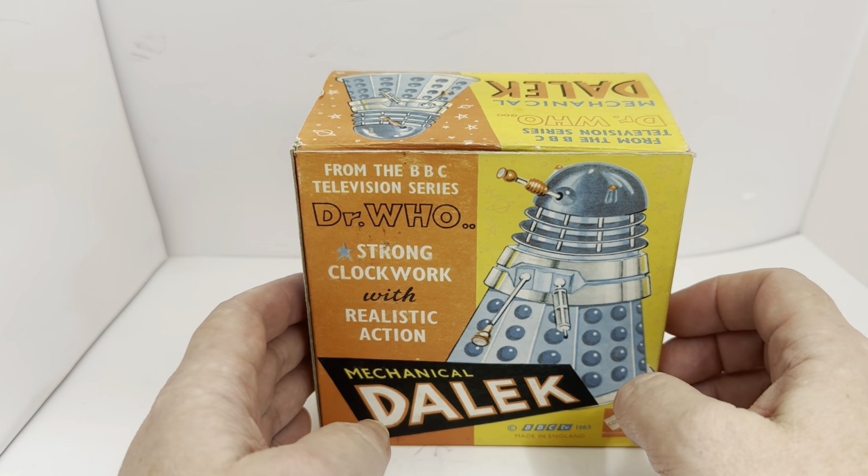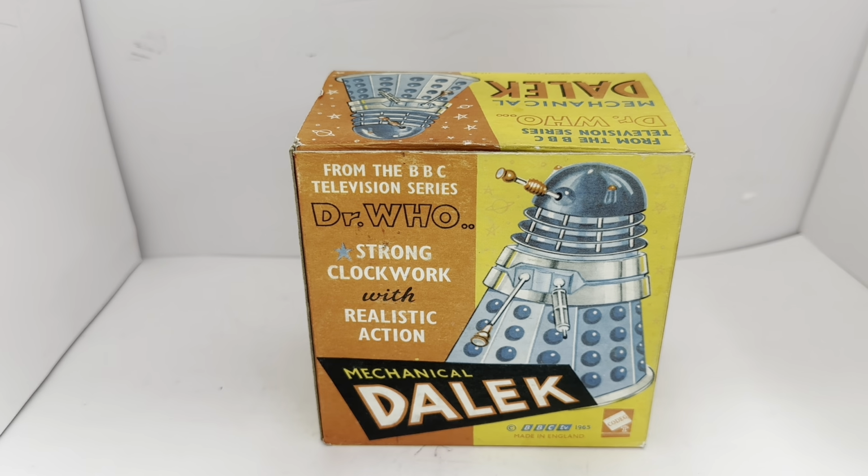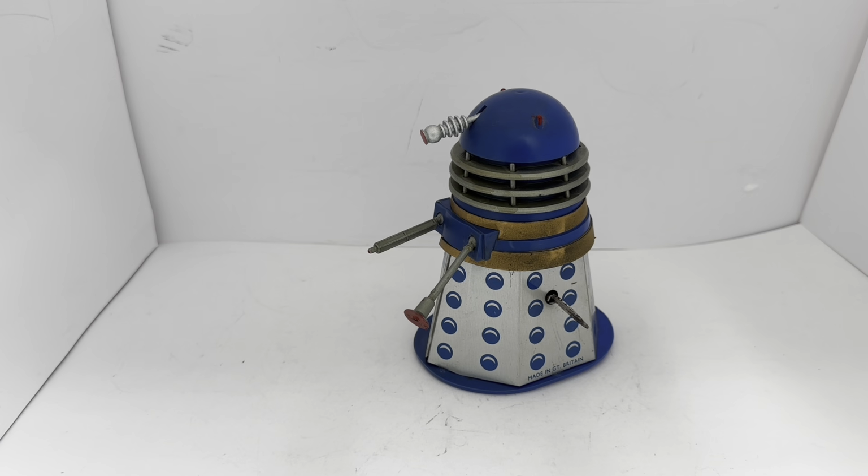Okay, that's the box. So what are we going to do? We're going to open the box, take the Dalek out, and have a good look at it. Then we're going to wind up the mechanism and see if the Dalek still works after 60 years. Let's find out. Okay, so I've removed the Dalek from the box, and this is what we've got.